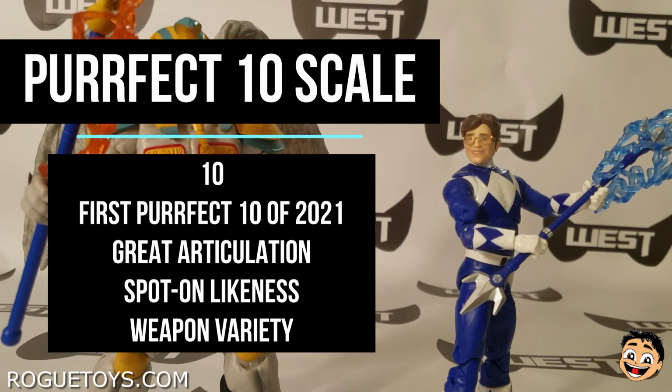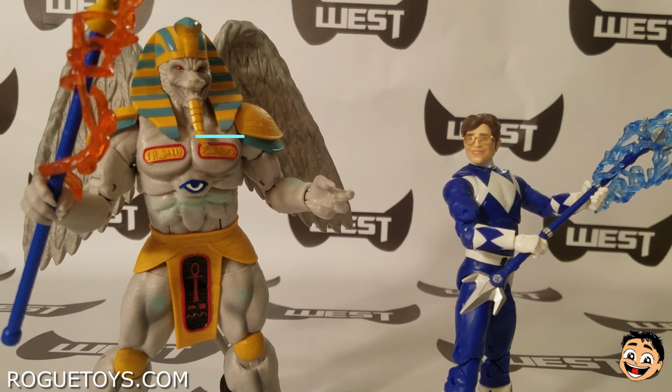I think the sculpt looks really good. The articulation is great. I'm not taking off any points for the quality control on the paint on my figure because that is not on every figure. That is just on the one that I received, so I'm just going to leave it alone. The accessories are great, the helmet is awesome, and I love the Blue Ranger. So Billy gets the first 10 out of 10. He gets the first perfect 10 on Tommy Likes It for the year of 2021.